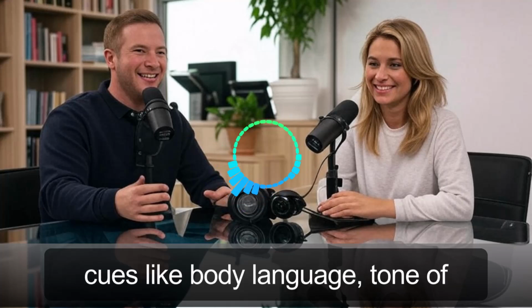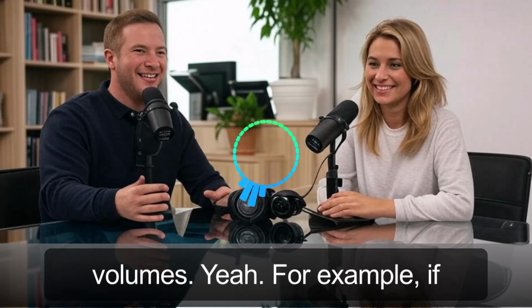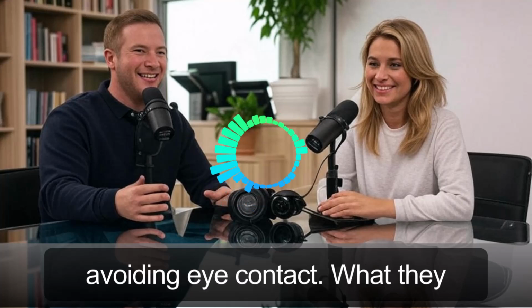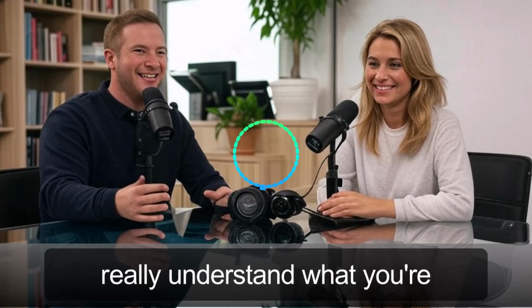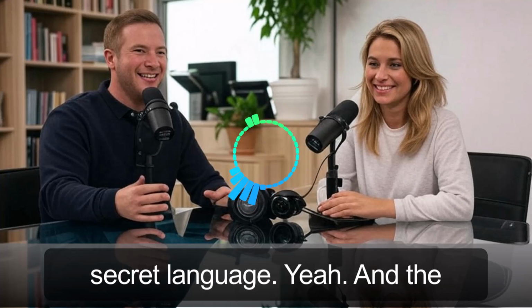Huge. Nonverbal cues like body language, tone of voice, eye contact can speak volumes. For example, if you're explaining something to a colleague and they're avoiding eye contact or they have their arms crossed, it could be a sign that they're not engaged or that they don't really understand what you're saying. It's like a secret language we need to decode.